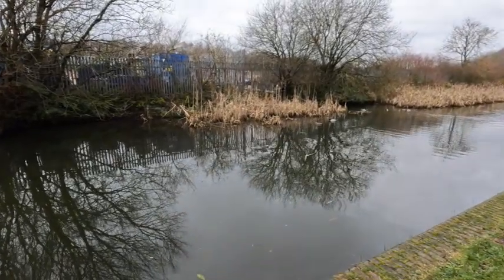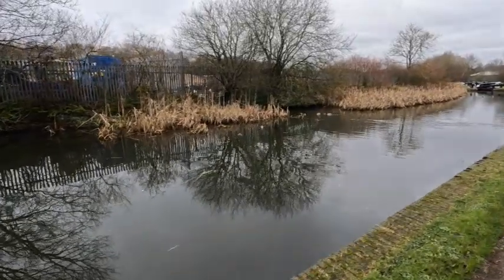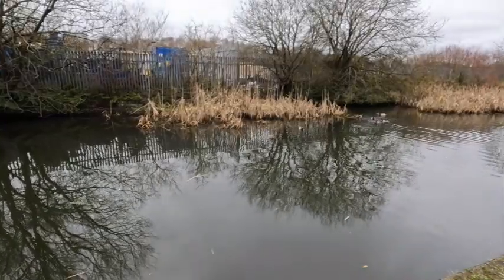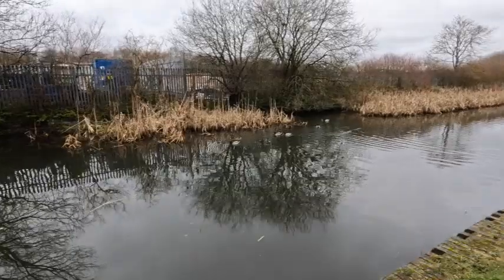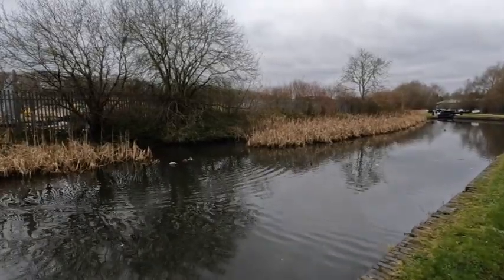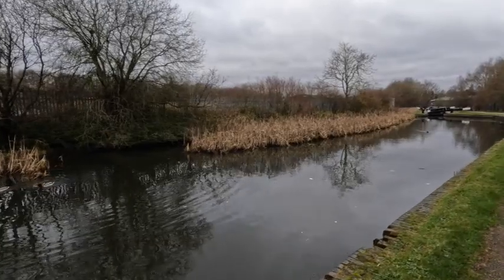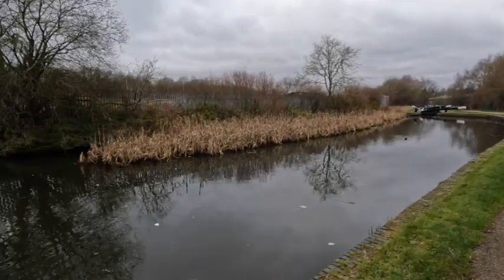From the exoticism of a kingfisher to what we normally find on the canals. Lots and lots of mallards quacking away quite happily. And lots of reeds over there. That's the kind of place you see swans building nests. I haven't seen any swans yet today, but we live in hope. I did see quite a lot last week in Worcester, of course.